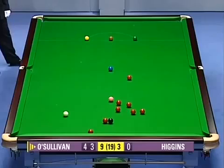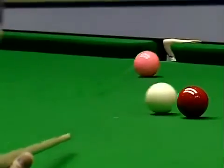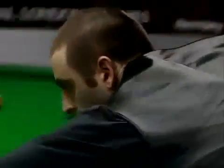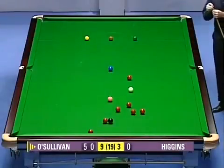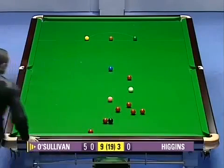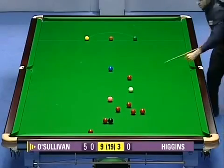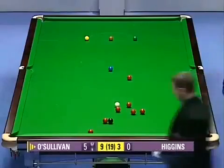Well, the barrage of breaks continue. It appears that we're going to see another 50-plus break here. The last three frames, the last four frames of this first session of this final, 70 or above in every frame. And I think the only thing that Ronnie will be disappointed about is that he didn't manage to surpass Ding Junhui's high break of 141. If he wins the frame now at this visit, he can't get to that total. There's only 140 on, and when he plays the pink, it's only 139. He won't be bothered too much about that.